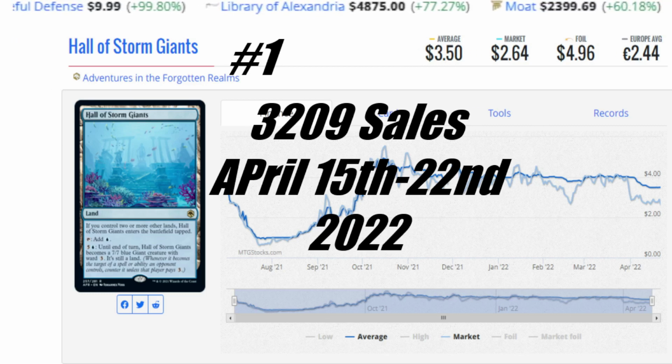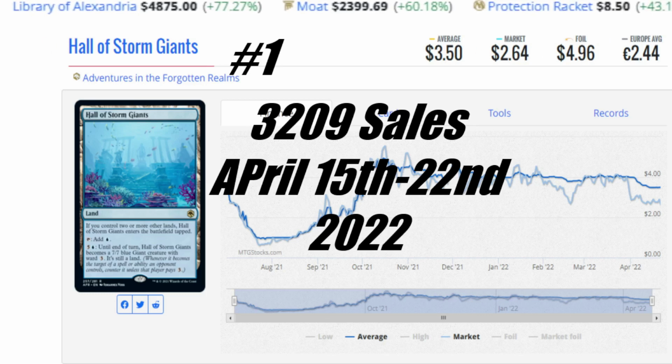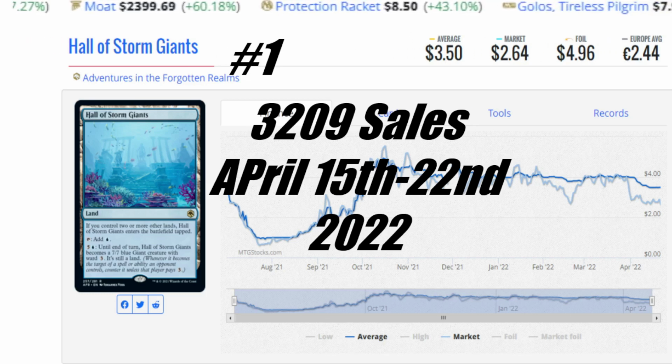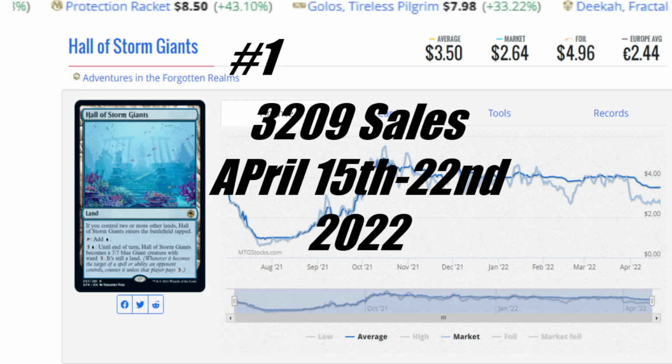Guys, the average price is $3.50. The market price is $2.64 US. A foil is less than $5 US, and it's €2.44 to get that card in your house. Locally, it's $5. What does this card do?